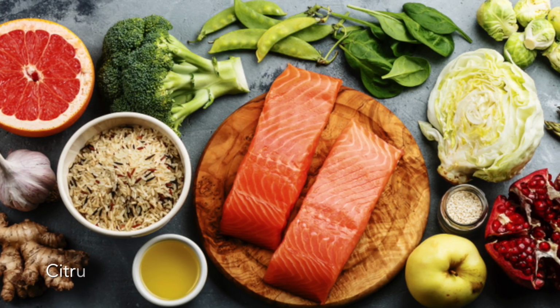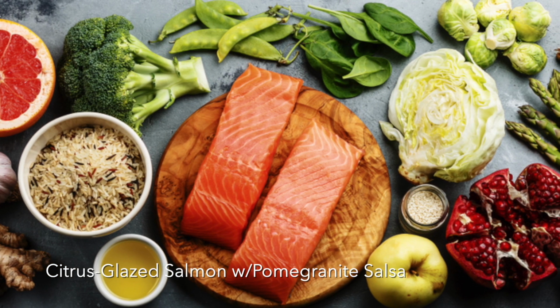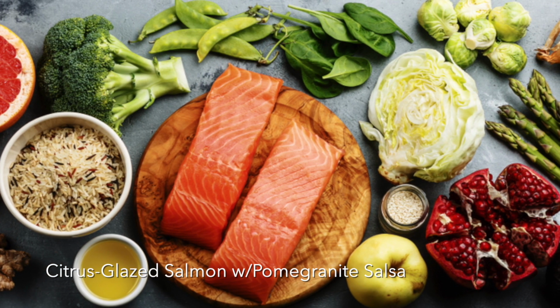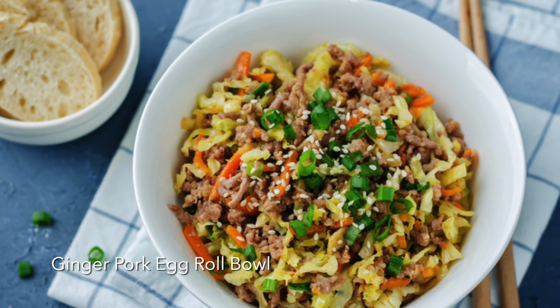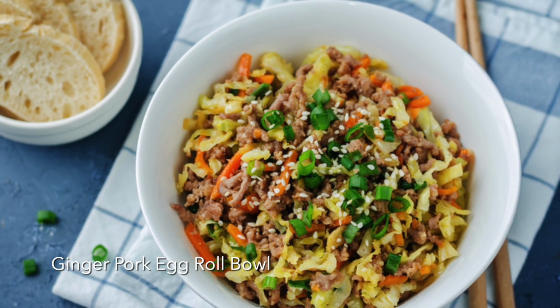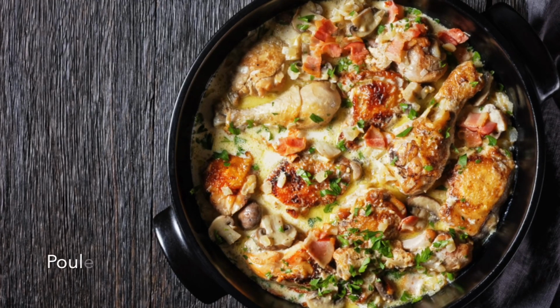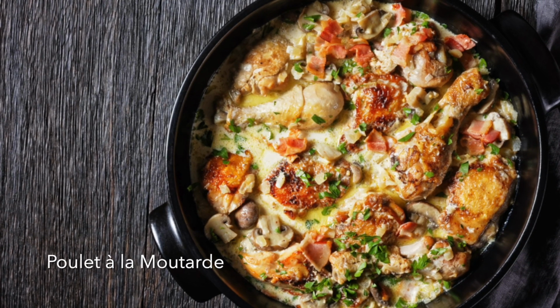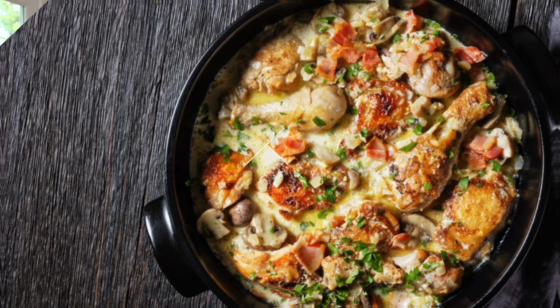Salmon and Pinot Noir are a classic pairing. A citrus glazed salmon with pomegranate salsa takes this pairing up to a new level as the citrus accentuates the spice flavors and the pomegranate mimics the tart cranberry notes in our wines. Ginger is another flavor enhancer that works well up against the red wine by bringing out its spicier flavors. A pork ginger egg roll bowl will really bring the fire here. And in the Burgundy region, they've had thousands of years to experiment with pairings. And one of the magic combos they discovered was mustard and Pinot Noir. So let's capitalize on that French savoir-faire with poulet à la moutarde.